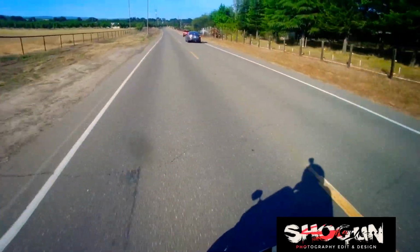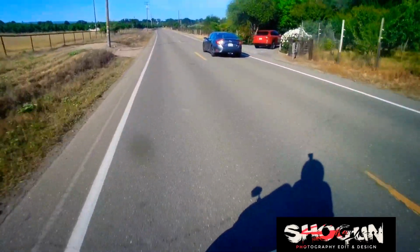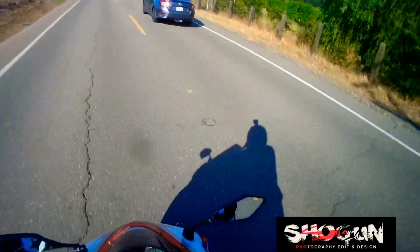Pretty rare car. But look at this guy. He didn't even signal. The other car almost hit him.